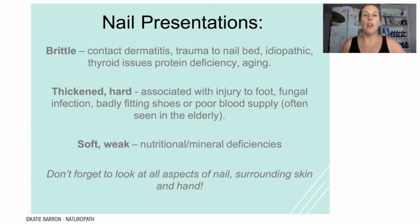Okay, so here we go. In terms of the quality of the nail, when we are thinking about things being brittle and sort of flaking away, we're thinking about obviously contact dermatitis, trauma to the nail bed. Please, we're always thinking about trauma to the nail bed, always rule that stuff out. Idiopathic, whenever you see that word, it means that we just simply don't know.